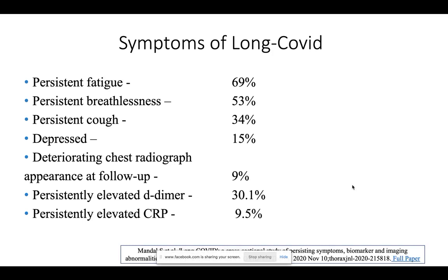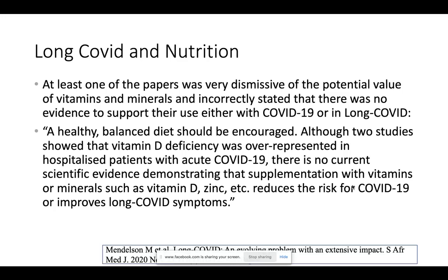And here's some of the symptoms that have been highlighted. Persistent fatigue and breathlessness are particularly evident. And often, if your doctor does a C-reactive protein marker, which is a generalised level of inflammation, only 9.5% actually had that raised. So just because your inflammatory markers are normal doesn't mean you aren't suffering with long COVID.